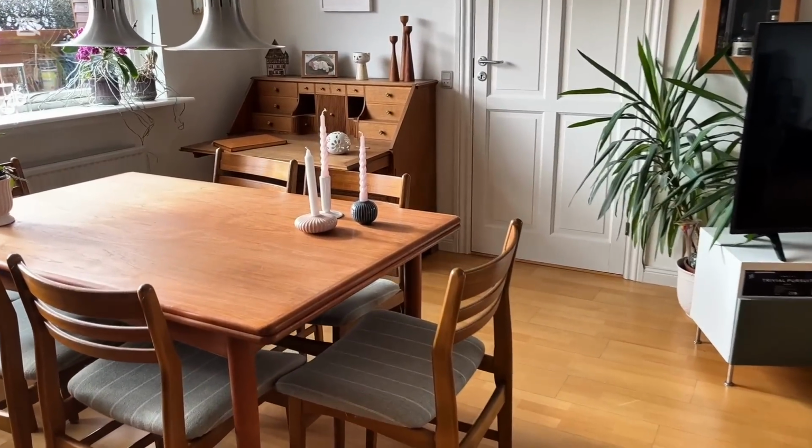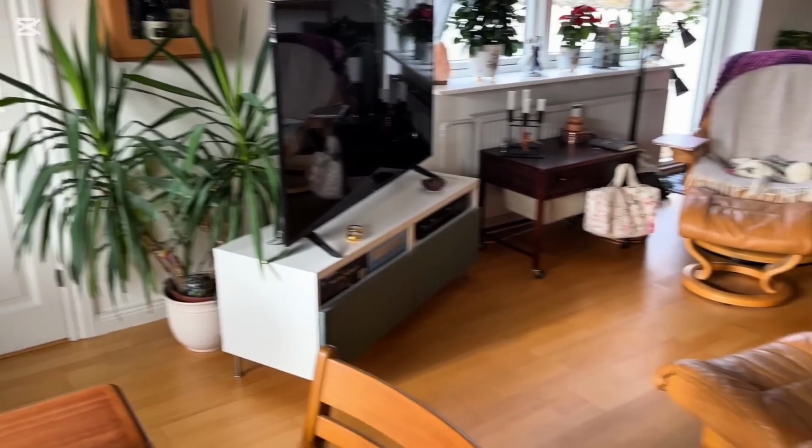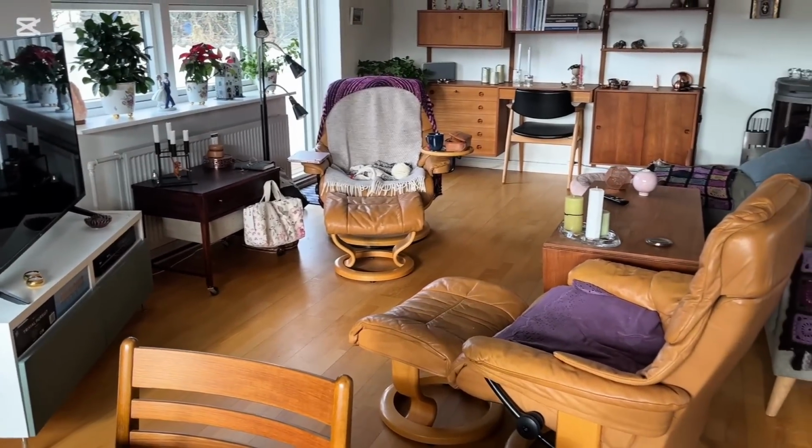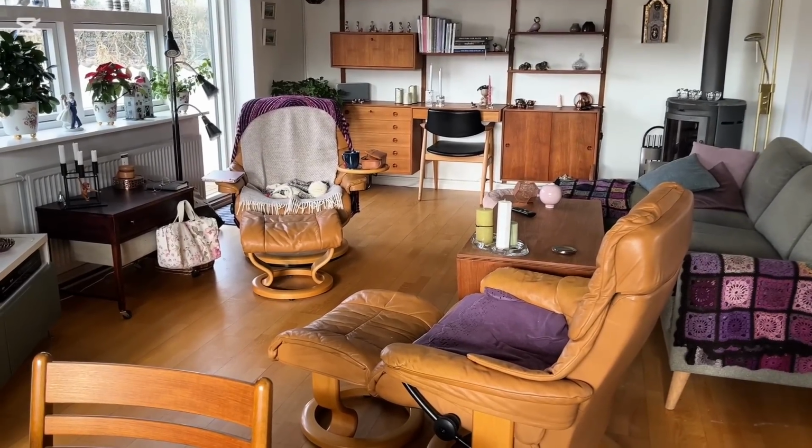This is my living room. I will show you where I am sitting when I'm knitting. So I will just pause and turn the camera. We have a tiny house. I think it's about 125 square meters. And the living room is not actually that big, but for 2 people it's big enough.